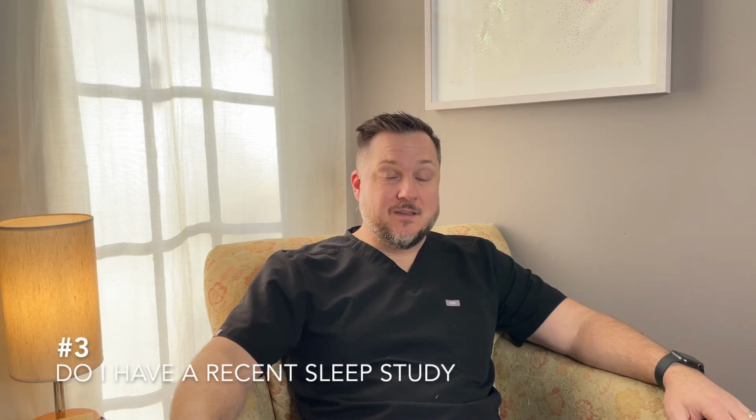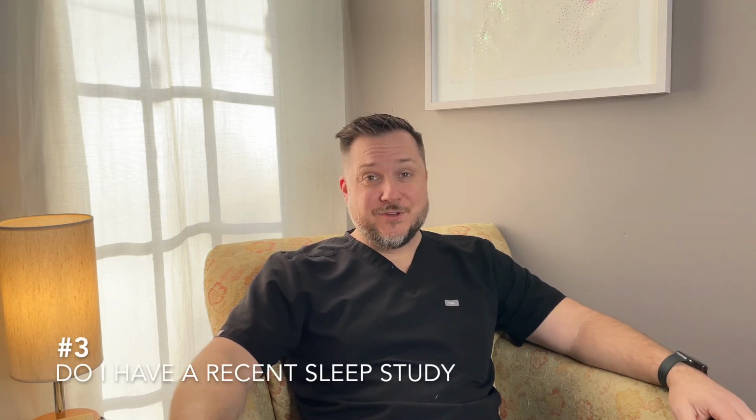The third thing you need is a recent sleep study. If you are rummaging through the trash, looking at your sleep study, and maybe it's 7 or 8 years old, you need a new one. It needs to be within 2 years, and it can be either a home sleep study or an in-lab, but it can't be an old one. So get that updated sleep study.